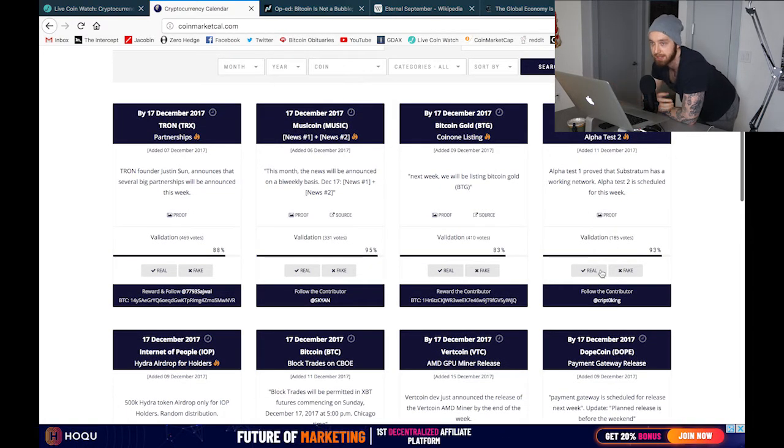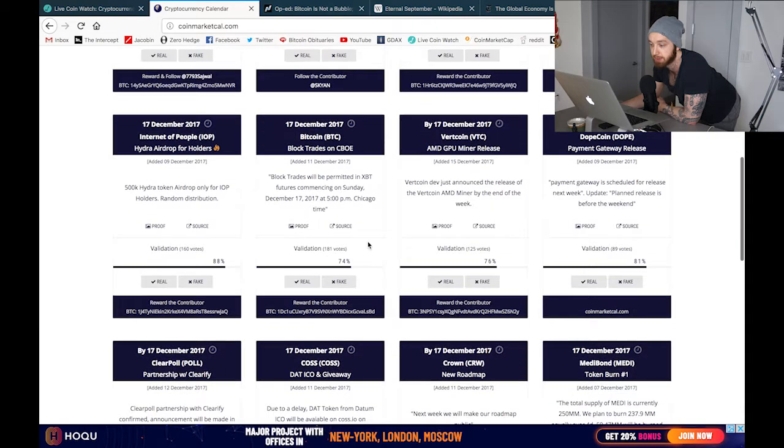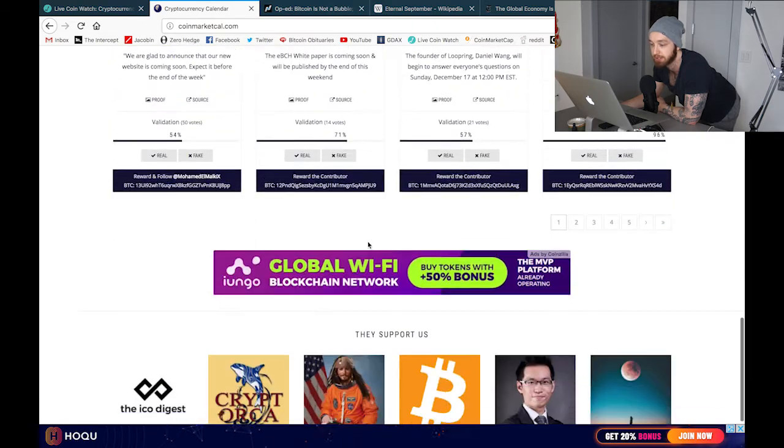And of course, it's very blockchain, if you ask me. It's very blockchain to have a distributed validation system. Still, take things with a grain of salt. Nothing is official till it's official, but it's really cool that they had set this up.